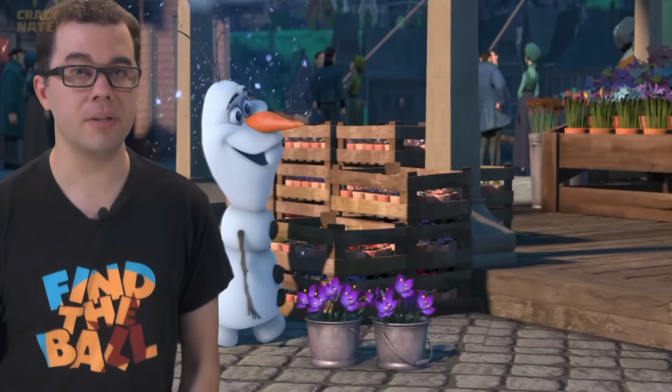These are also the same type of flowers that Olaf stopped to smell at the end of the first Frozen.